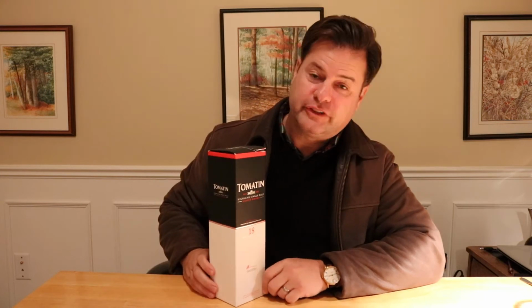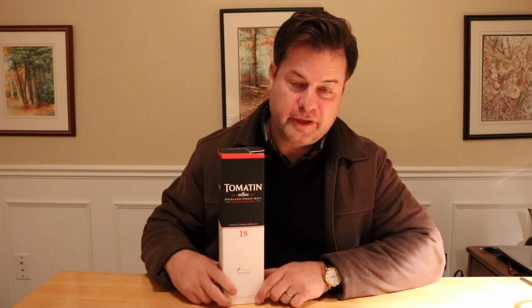I'm Jason Debly, and today's whiskey review is Tomatin 18-year-old single malt Scotch. Got a box right here. I was down in Houston, Texas, visiting some family, and I picked up this bottle down there for the grand price of $93 US, which would be about 200 Canadian. Well, not really. It would be about 30% more.